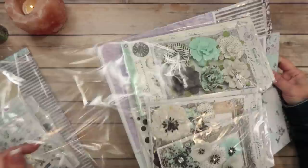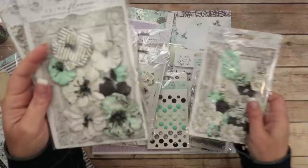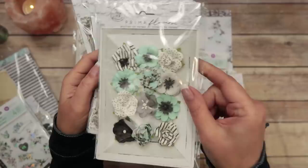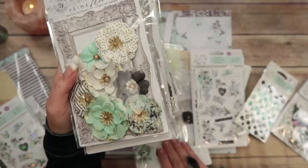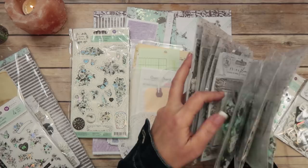So here's some flowers there. Those flowers, those flowers, those, and those, and those, and those, and those. Yeah, see, this is one of the ones I used because I used that on the cover. Let's see, so how many packs of flowers is that? 1, 2, 3, 4, 5, 6, 7, 8, 9 packs of flowers in this.